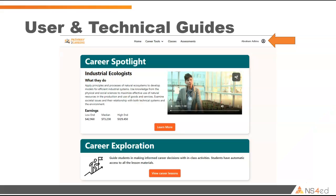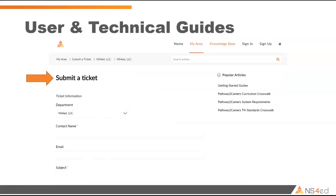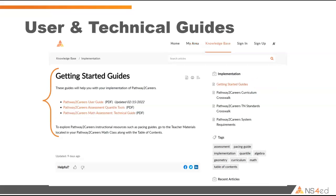To support your navigation in Pathway to Careers, the Help menu contains user guides and technical assistance. Click your profile avatar next to the demo account's name. Then select Help. You may submit a ticket for technical assistance on the left, or select the Getting Started guides in the menu to the right to access the user and technical guides. The Pathway to Careers user guide, assessment quantile tools, and technical guide for the math assessments are located here. Though most citations will reference the lessons in teacher materials, these guides may also be cited.